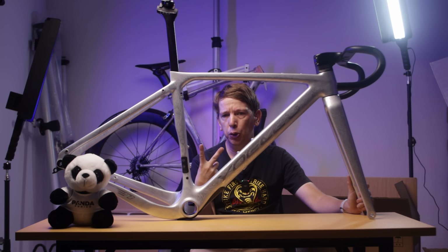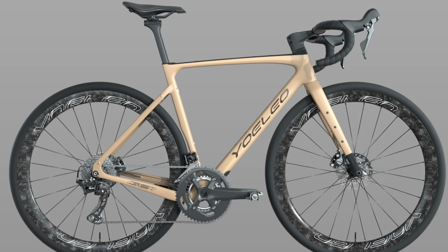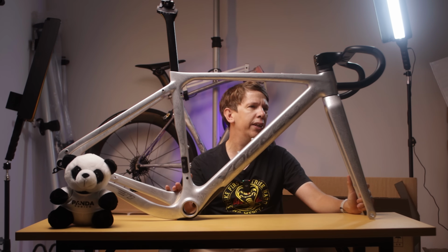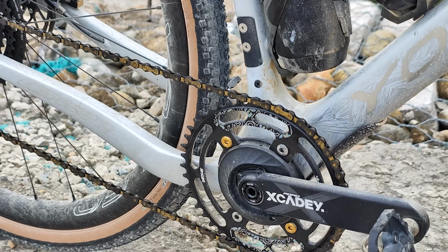For paint jobs, there are two stock paint jobs. There's this like ice crystal white color, and then there's like a khaki brown color to be all sandy and gravelly, I guess. I went for this one. It's kind of silver in person, but we'll see how it is out in the daylight. But yeah, very cool, like cracked ice effect that I think was made popular by Carl Nago.